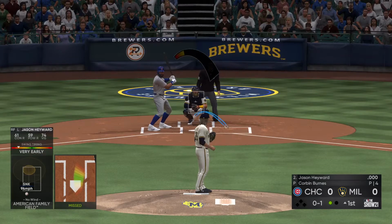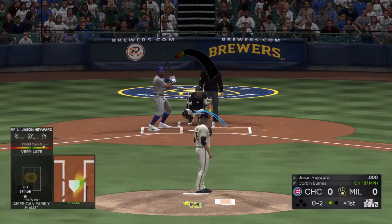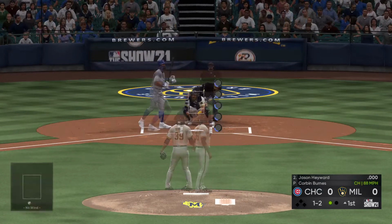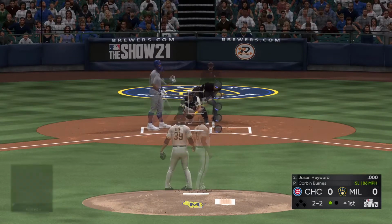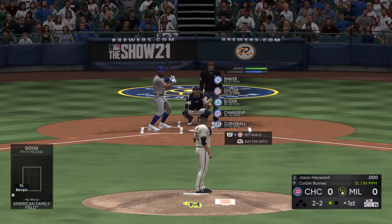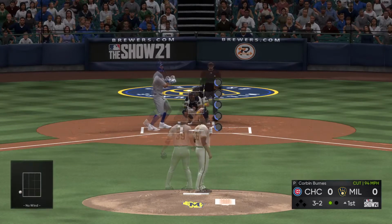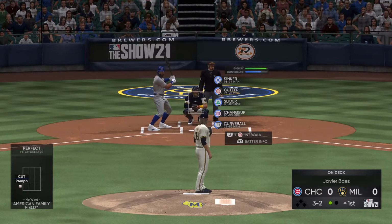Jason Hayward stands in as he can't connect here. 0-1. Chased a low ball there, and he's quickly down in the count. 0-2. Change up, and he ain't buying it. 1-2. Well, that's a pitch right there you gotta just lay off. There's a good chance he's going to throw it on 0-2, and if you can recognize it starting down in the zone, you know it's only going to go down from there. Count full, 3 balls and 2 strikes.